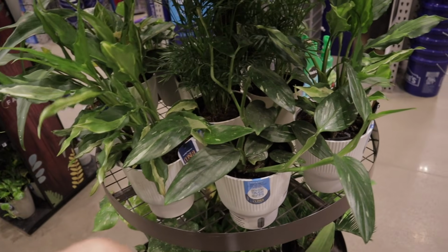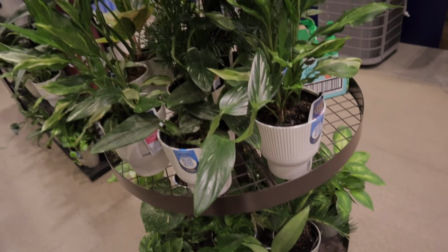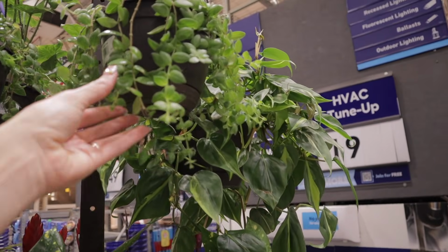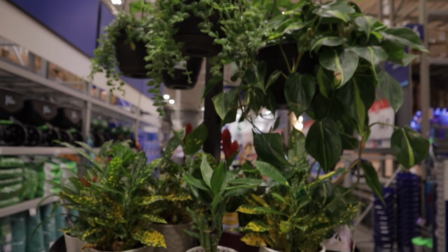Another Aglaonema. Beautiful Monstera Stanleyana albo. Then up here, I think this one is another lipstick plant, similar to Gracilis, and it has the cute little petite leaves, 16. Humongous Philodendron Brazil.